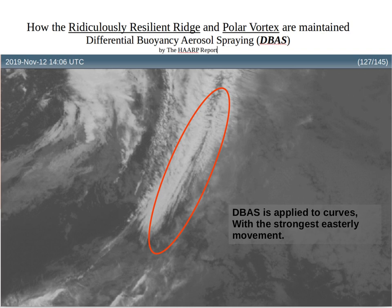And again, these are long, long straight lines that appear basically after midnight local time. The DBAS is applied to the curve, the inflection point that has the strongest easterly push.